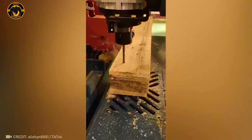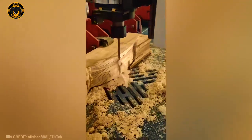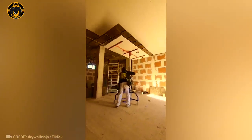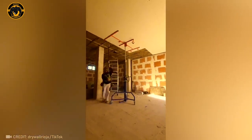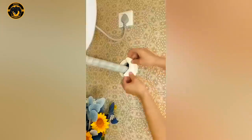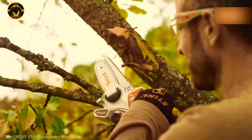Behold the marvel of this automated wood cutting machine, effortlessly completing what would have taken months of toil and sweat. Let's face it, with a lift like this, installing gypsum board would be a breeze. There's no void that this magical substance can't fill. When it comes to this saw, size is no obstacle.